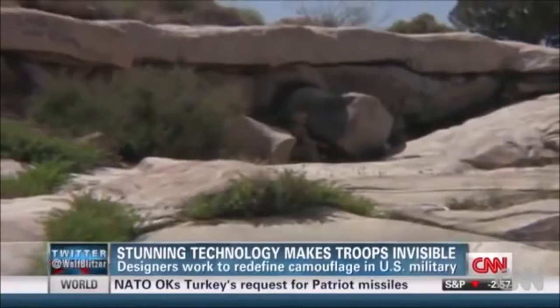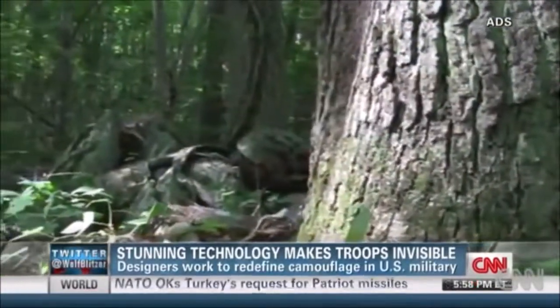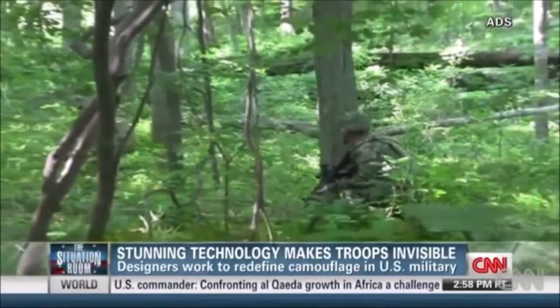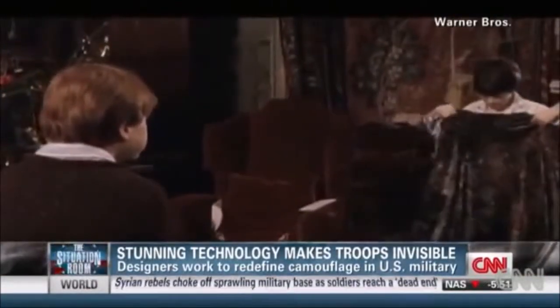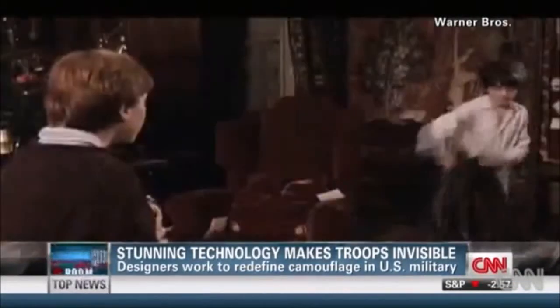So we're trying to trick the brain into seeing things that aren't actually there. Digital patterns recreate shapes already found in nature, and 3D layering creates depth and shadows where none exist. That's today's design, but developers already have one eye on tomorrow. What's coming up down the road and very quickly is the Harry Potter cloak. What is it? With that fictional cloak, Harry isn't just camouflaged, he's invisible.